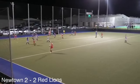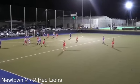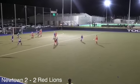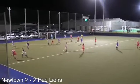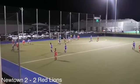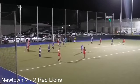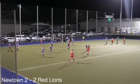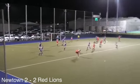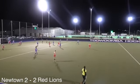She doesn't have heaps of options presenting for her at the moment. Controlling the ball, trying to work it in. So we've got options going back. All 11 of Newtown players behind the ball.